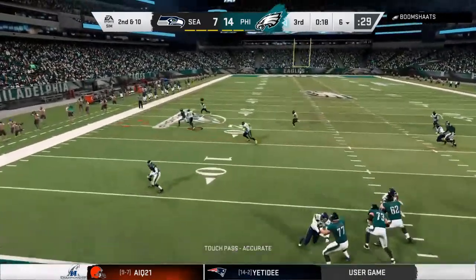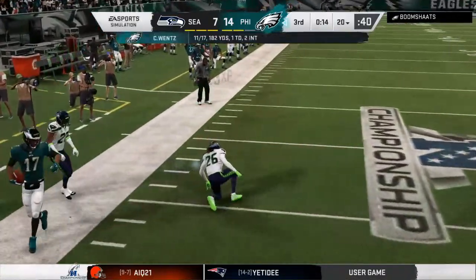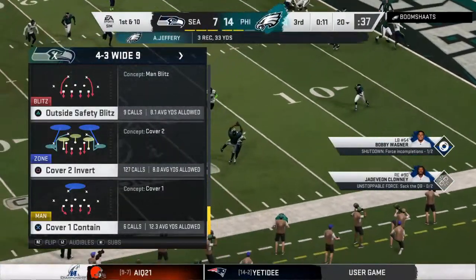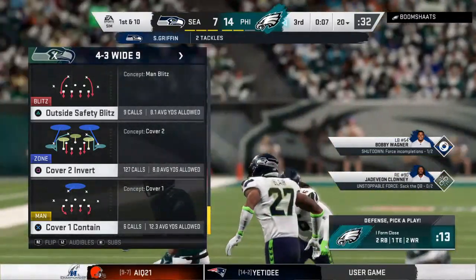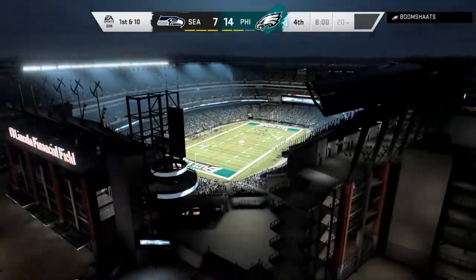Wentz. Oh, a battle for it here, and this will be caught. 14 yards there and an Eagle first down. 14 yards. That's good for an Eagles first down. Trying to get one more in here before the quarter breaks.